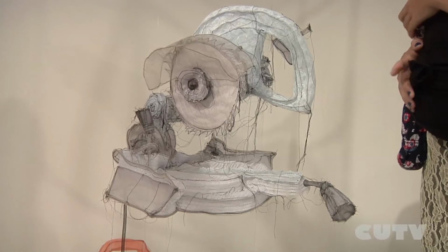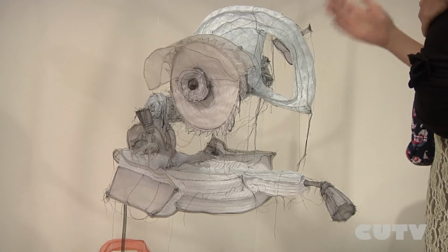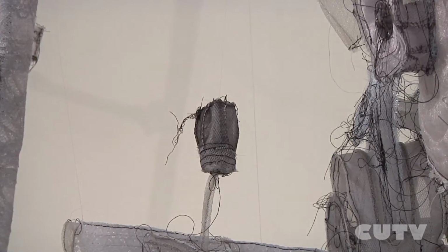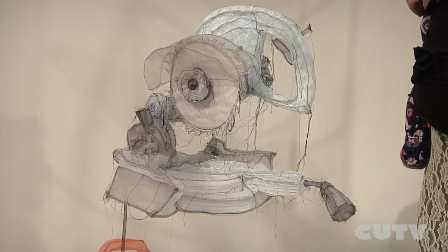Okay, so just to talk a little more specifically about the process I use. For this saw, for example, what I do first is to collect a lot of images, and I choose different parts and different models, and then I decide how I'm going to build it in fabric, because my work is not realistic. Well, it is realistic, but I don't copy the exact same thing that the object is.